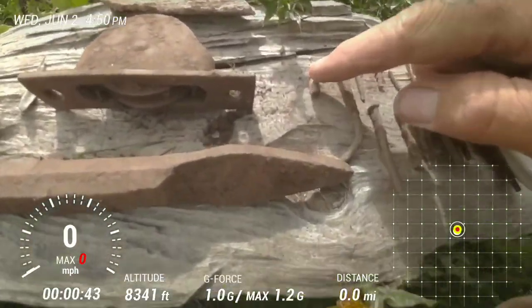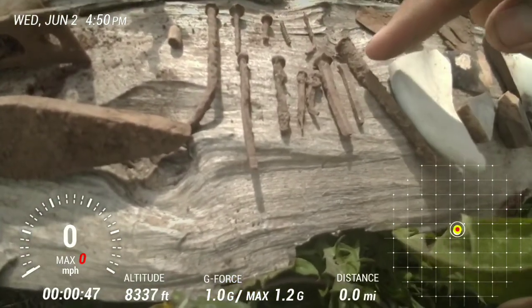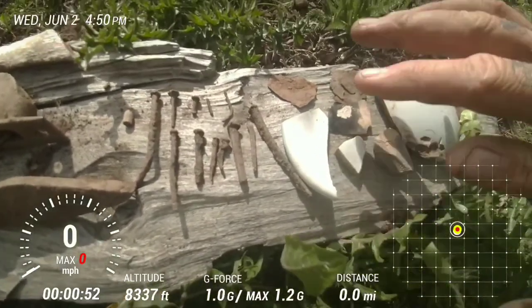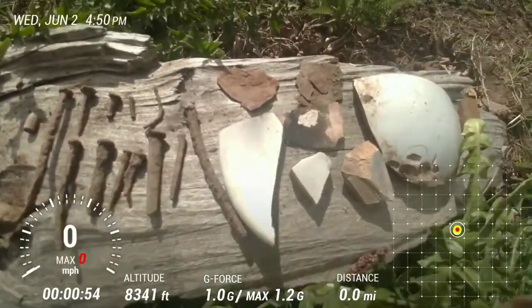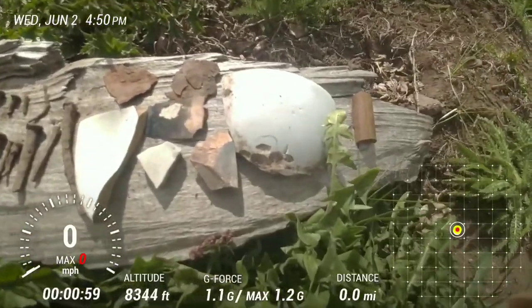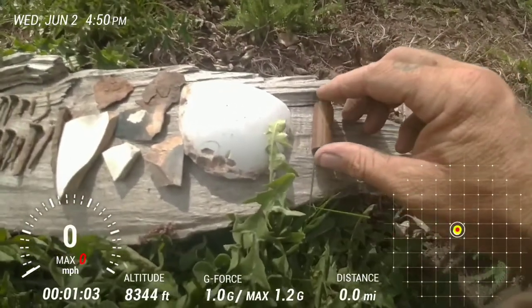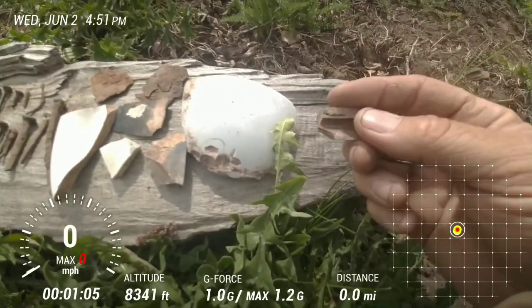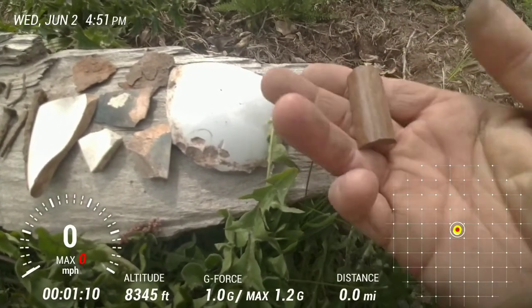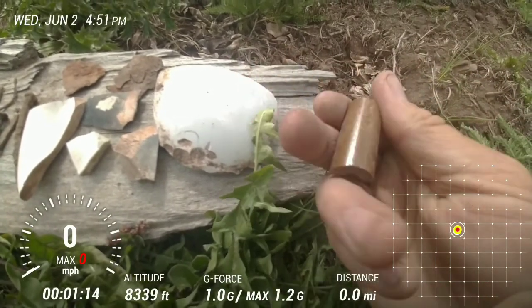Found a little baby 22 pew pew right there. Whole bunch of square nails, little big old honking square nail, little baby screw. Some cool pieces of pottery and some chunks of metal. And my ultimate find, and I've already lost the other piece, is this pipe piece. I've never found a pipe piece. You can see the groove right there. This is a piece of glazed clay pipe.